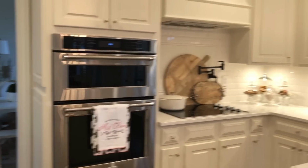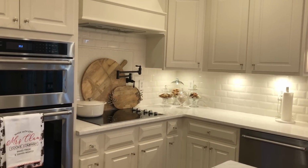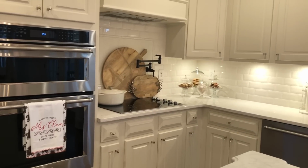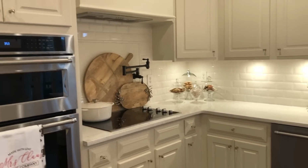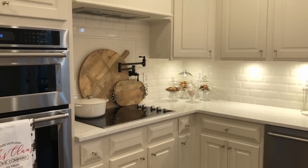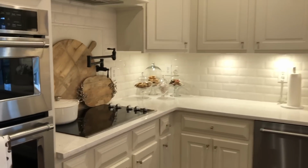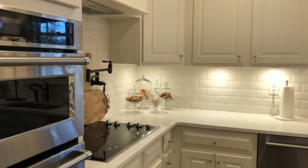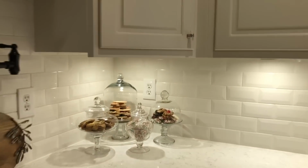Still have my range that I don't want to say I hate, but I don't like it. Feels like it's gonna burn your face off every time you do anything. So maybe Santa will bring me my Thermador induction cooktop this year. I don't know. I say that every year, and Santa never brings it. So come on, Santa.